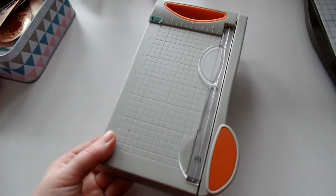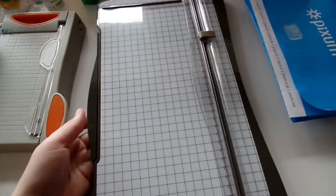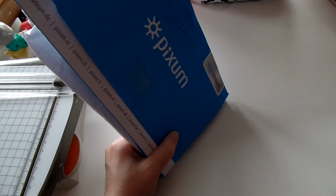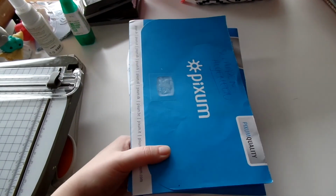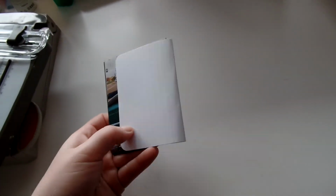Then my cutter, which I love and use very often. My big cutter, I also used. Photos, of course, some Project Life photos, and just random scrapbooking photos. And these are the photos I have left from 2014, which I have to put in my Project Life, so they were in there.